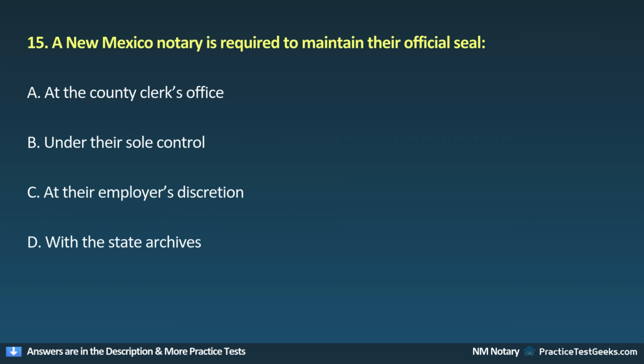15. A New Mexico notary is required to maintain their official seal. A. At the county clerk's office. B. Under their sole control. C. At their employer's discretion. D. With the state archives.